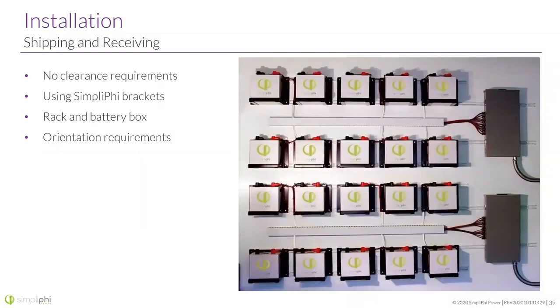Okay, as far as installation, mounting and clearance goes, we have no clearance requirements, which is really nice actually. That means these batteries can sit flush up against each other, maybe on a shelf, right up against each other. As far as mounting goes, we do have our own SimpliPhi brackets, pictured here. These make mounting really easy because they're already designed for our batteries, and they're really easy to install. Not a requirement though.